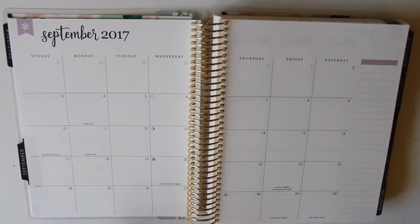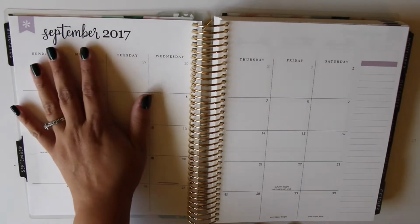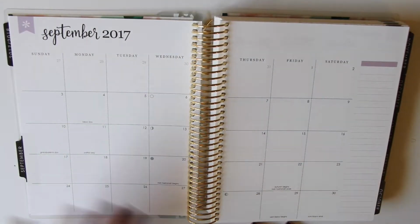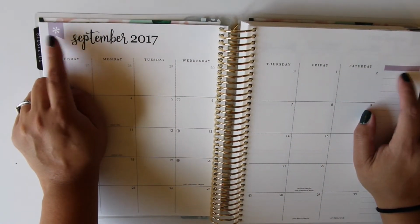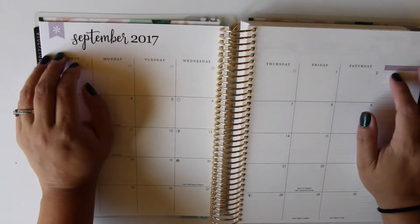So the reason why I decided to go with this one is because they did change up the layout. They did make it empty. Well, not empty, but plain. No decorations, no nothing. I think the only thing is here, and then this is purple. Like the color, these two are the colors. And that was perfect for me.